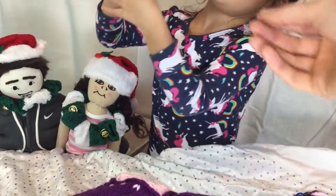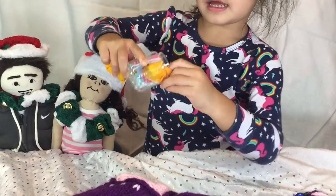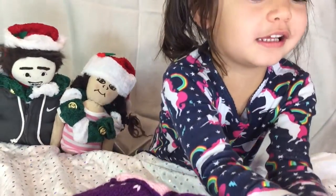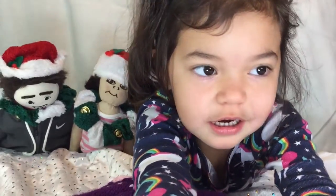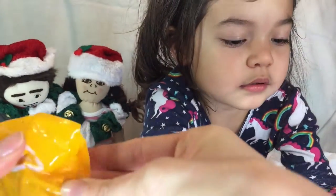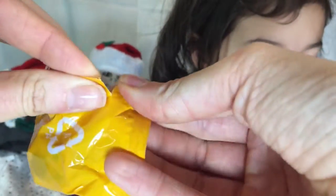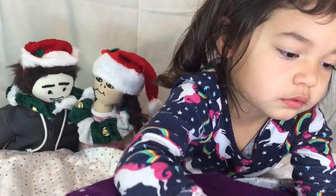Hey! Here, I'll help you. No. Well, I need to open out the scissors. You are an expert. Yeah. Look, guys, in this one here, let me show. They have little slits, so you can open it without scissors. Ah, that's pretty smart.